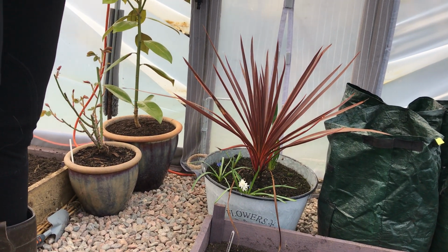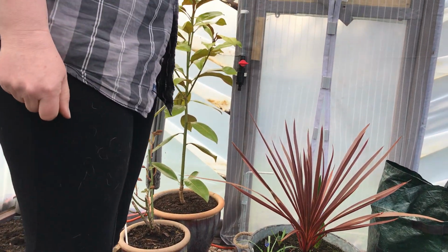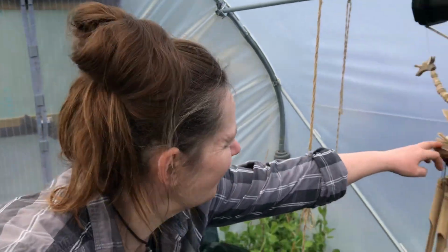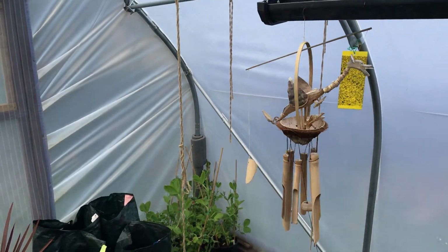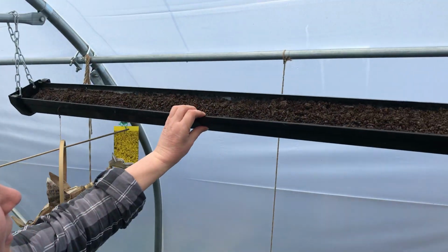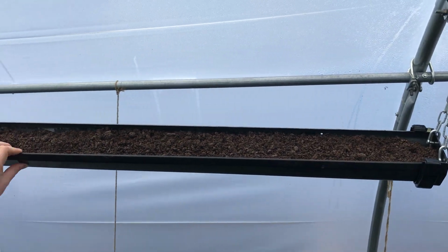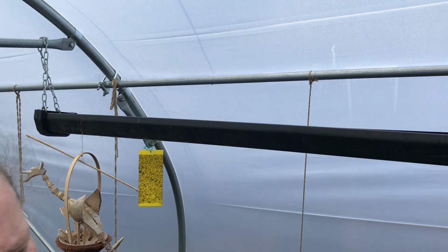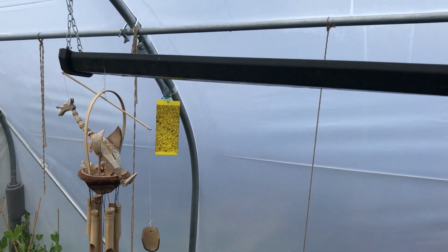Always wanted a magnolia. This thing's probably going to take about 10 years to flower, but I do like them. Look at my wind chime. Love my wind chime. Up here, a little bit of coriander on the go, but nothing through as yet. It's needing a wee water actually, looking a wee bit dry. But yeah, that's the polytunnel basically. That's what we've got going on in here, and I'll show you the rest maybe another day.